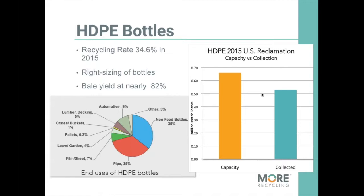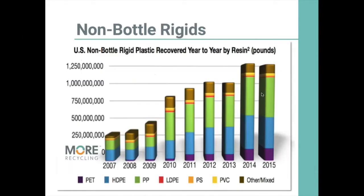And here we see end uses of HDPE bottles. So you can see that non-food bottles and pipe make up about 70% of the material, and then the rest is made between film sheet, lawn and garden, crates, buckets, automotive, and you can read the rest. And again, we see a gap between collection and capacity in the United States. It's a little bit less than what we're seeing with PET, so there's still some growth opportunity for collecting material in the United States.